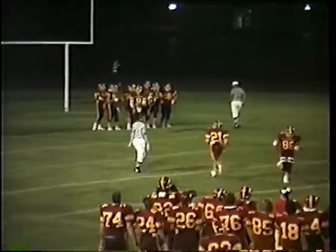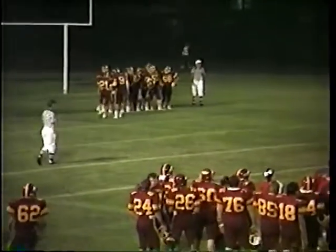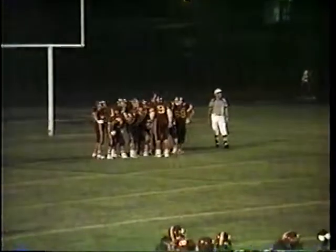Elwood showing some different defenses here, John. They're lining up with J.C. Wright as a linebacker, but they're also putting him up there on that defensive line too, and sometimes Elwood going just with that one linebacker.